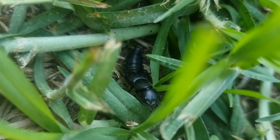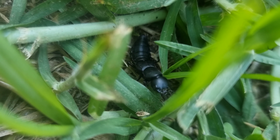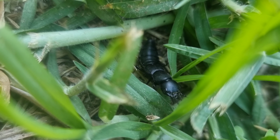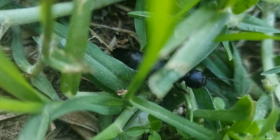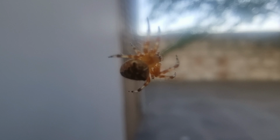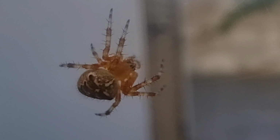Found this little beetle in the grass. Was unable to identify it, but still worth putting in the video. And we round this day off with this gorgeous little garden spider just chilling out on its web.